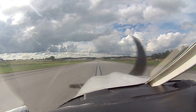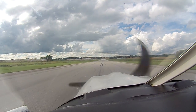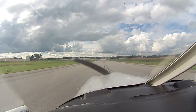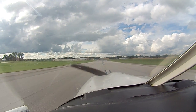Short field doesn't matter if you hard land. You want to touch down firm. You don't want to float. Short is ba-bum, that's it. That's what I usually do. That's how you want to do short.